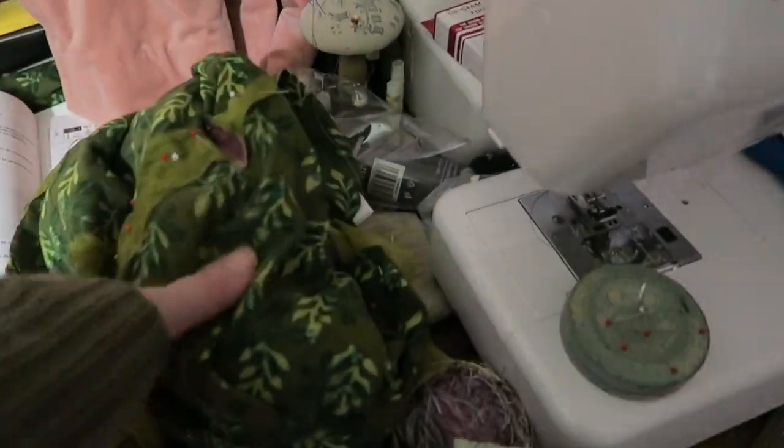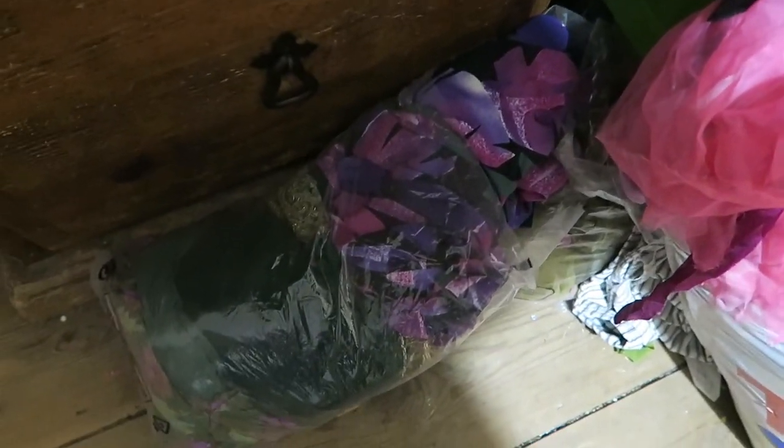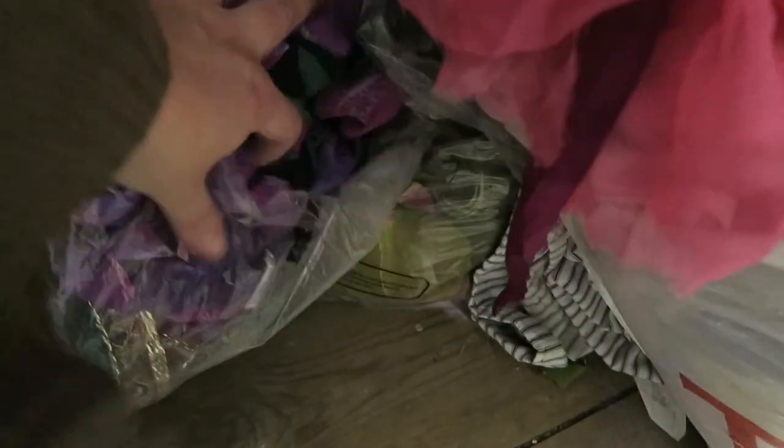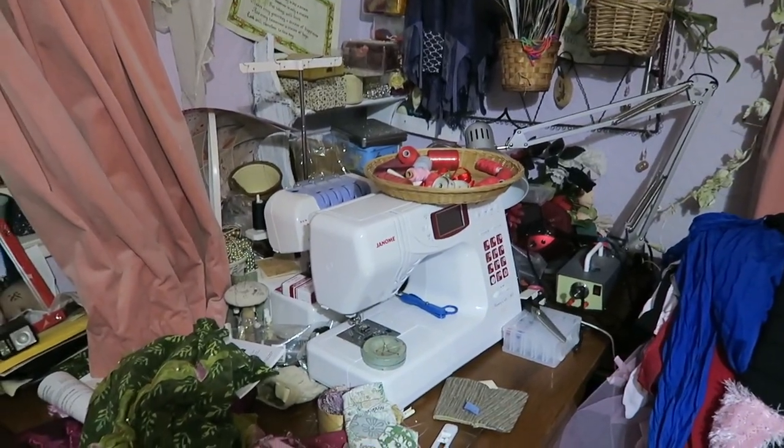This is the dress I already am working on, and which reminds me, these bags of fabric here are also for the dress. I started two dresses, which was probably a mistake, but those bags are now at least sorted and organised. One for that dress and one for the next one. So yeah, I haven't done much in that corner.